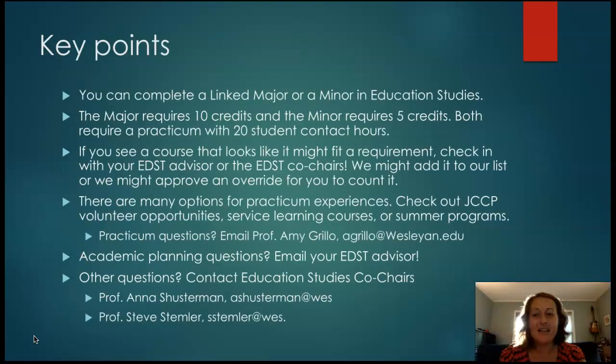So some key takeaways. As you think about this, you can complete a linked major or a minor in education studies. The major requires 10 credits, the minor requires 5 credits, plus both require a practicum with a minimum of 20 student contact hours. If at any point you see a course that looks like it might fit a requirement, please check in with your advisor or with me or Professor Stemler or the co-chairs. We might add it to our list, or we might approve an override for you to count it. It's very easy to request an override.